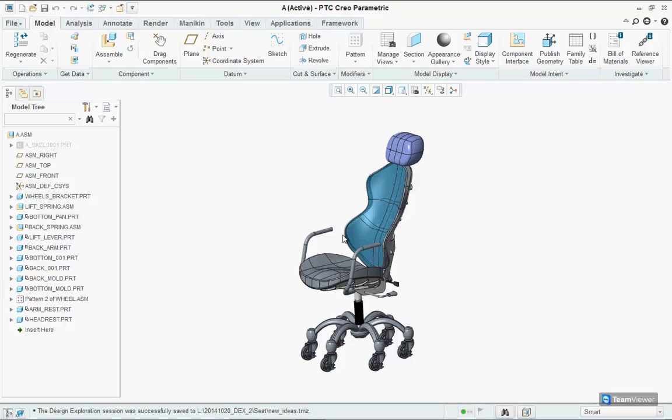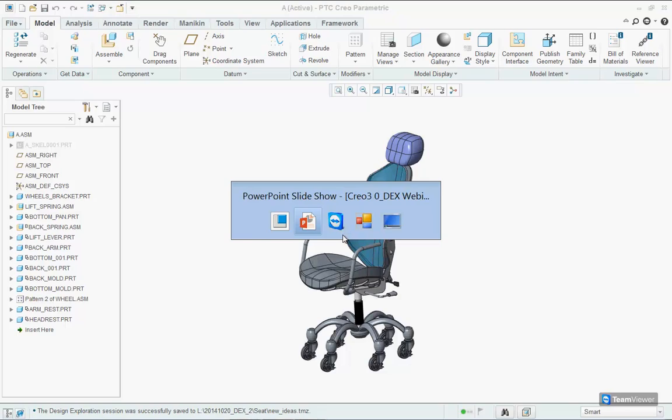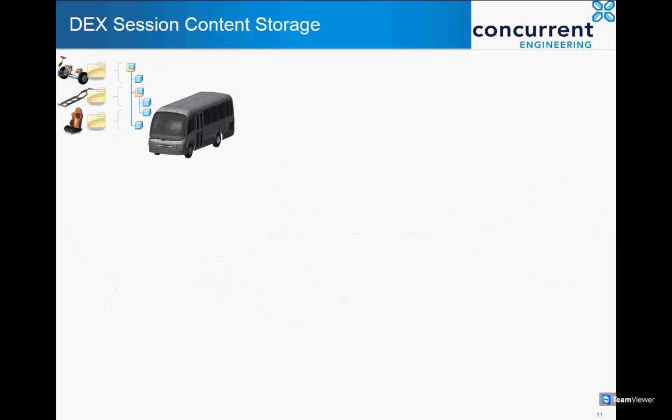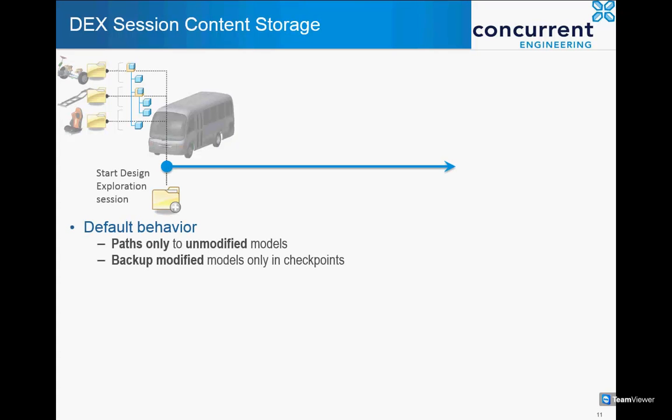Different design exploration extensions help you easily explore and evaluate multiple ideas simultaneously and manage those complex design changes safely and efficiently. So let's just understand what happens with those file contents. By default, when entering an exploration session, we do not back up a copy of the start models, but only store pointers to the original file locations, either in a workspace or working from a folder location.